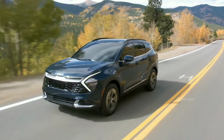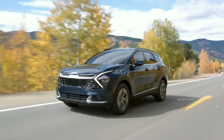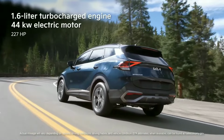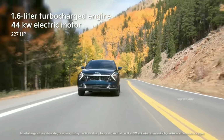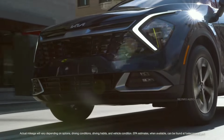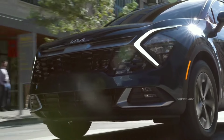The Sportage Turbo Hybrid, available in 3 different trims, packs a 1.6 liter turbocharged engine and 44 kilowatt electric motor, delivering 227 horsepower, providing increased efficiency without sacrificing powerful performance.